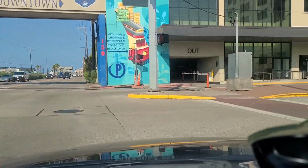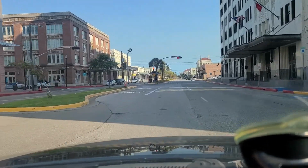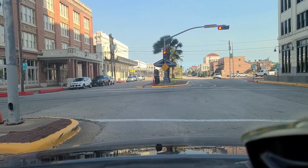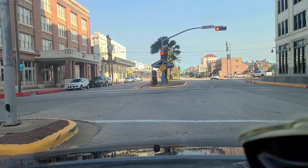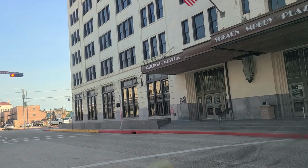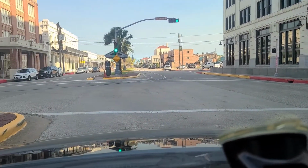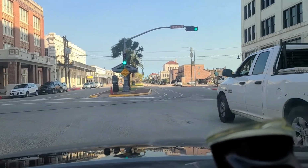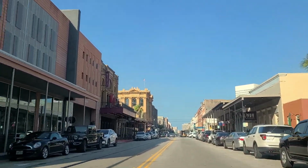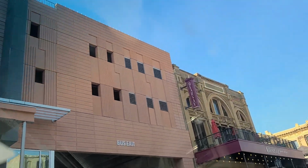We're going to take a right here on Rosenberg, 25th Street. And now it looks like we're going to go up the Strand. Wait for the light to turn green here and we'll head on up. Railroad Museum right there. I did a video of that last summer. In the Shearn Moody Plaza. And angle that upward. There you go, you got the Hearsay.